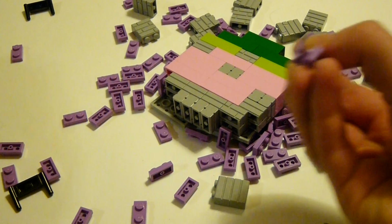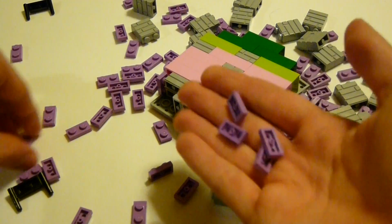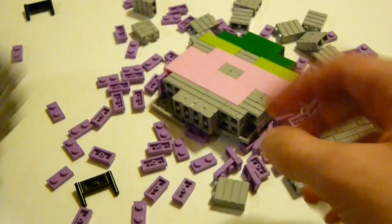Because it seems like a bunch of Friends sets went on sale recently. So I don't know, maybe that line's not doing quite as well as they hoped. Maybe they have extra pieces. I don't know, that or they just felt like mixing up the colors.